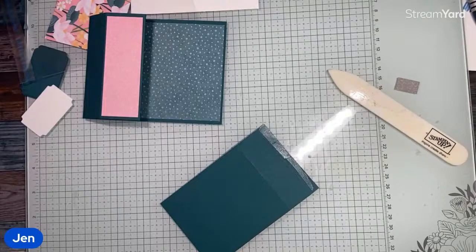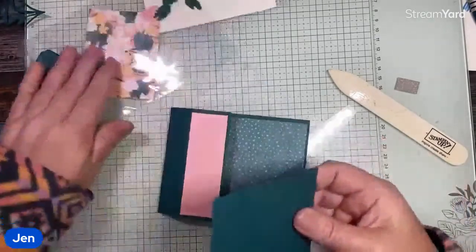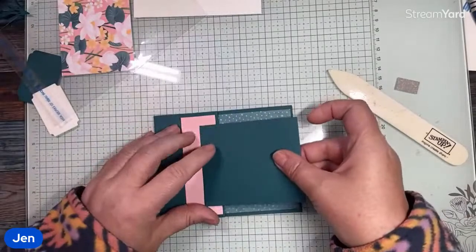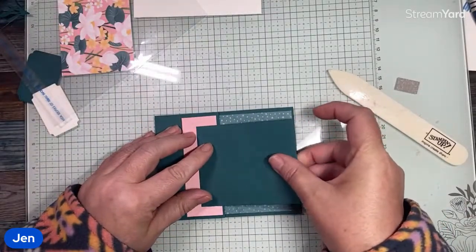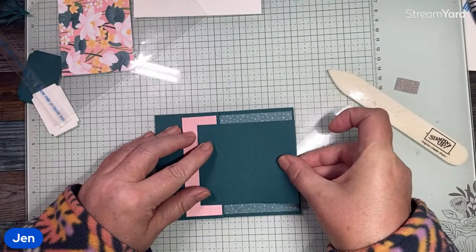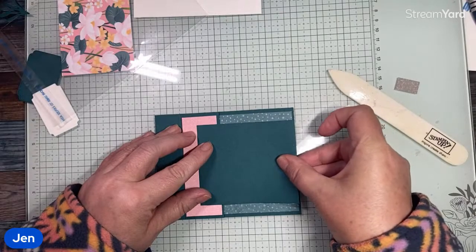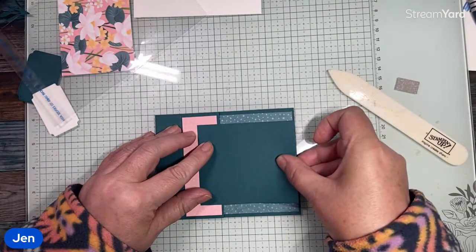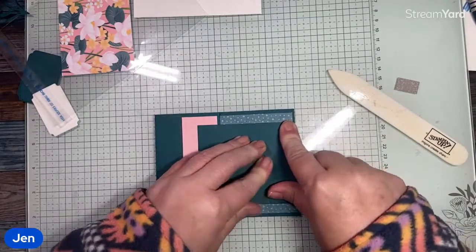Okay, so fold it over, and I'm going to line it up so that I'm equal. I'm keeping my hand underneath it so that the adhesive isn't touching the paper until I know exactly where I want to put it. I'm looking at the computer to see if it's lined up because I can't get my head over the camera. Okay, and then I'm just going to plunk it down just like that.